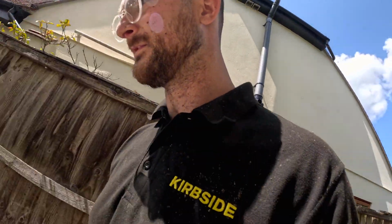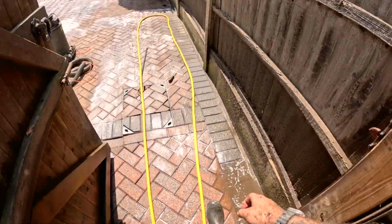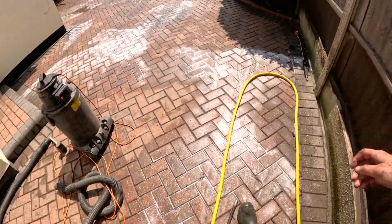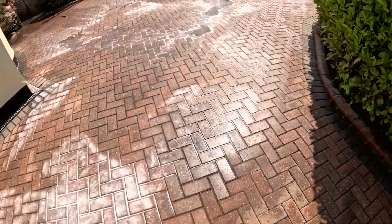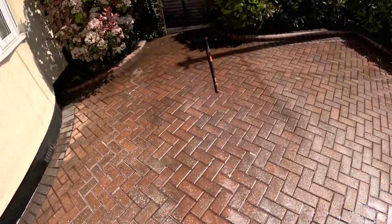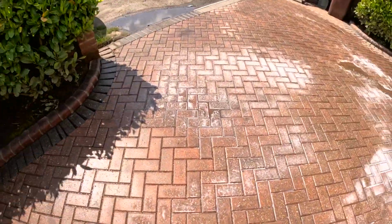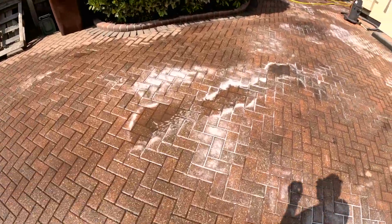Grueling and not very enjoyable, but we've sort of managed to do it. Just put some hypo down, just drying out, but the puddle's come back, so I'm just gonna leave that to dry out, and the rest of it looks brilliant.